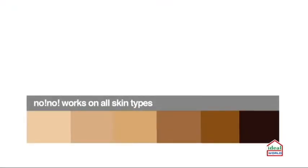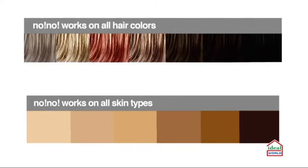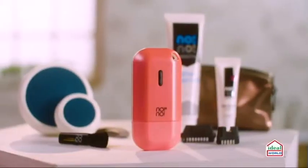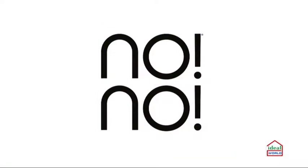Works on all skin types. Can replace other hair removal treatments. Works safely on all complexions and doesn't use light. Can be used by both men and women, is simple and easy to use, and contains patented Thermcon technology. The No-No Micro, complete and professional hair removal in the comfort of your own home.